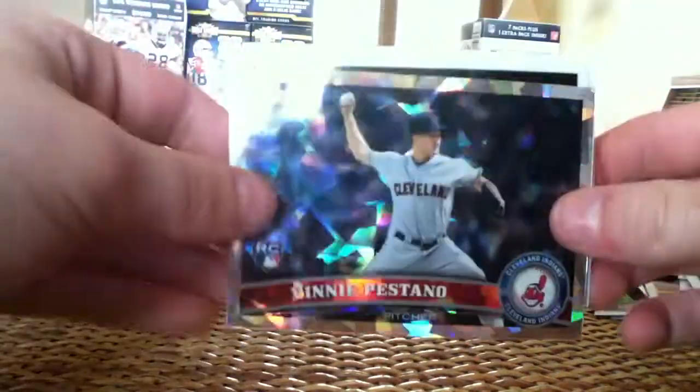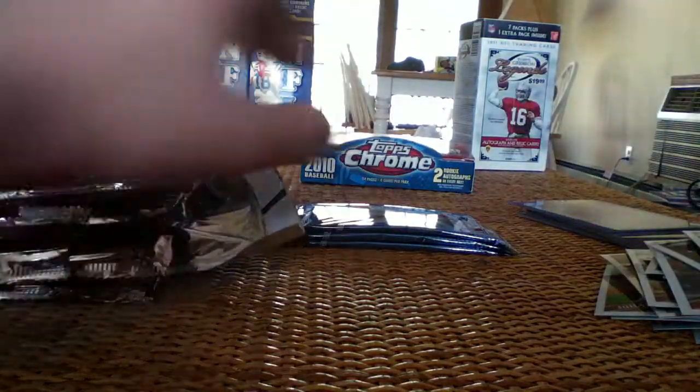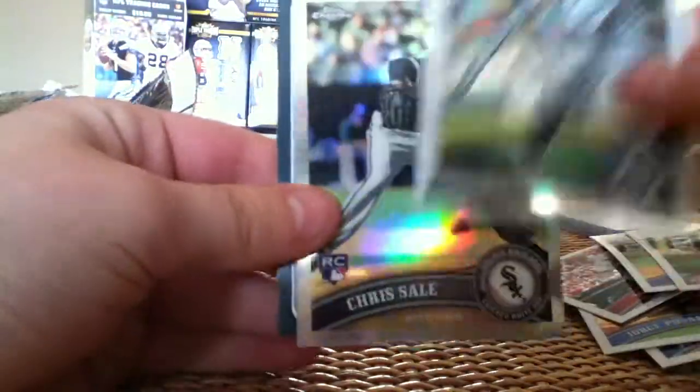Ryan Zimmerman, Starlin Castro, Shin-Soo Choo refractor, and Grady Sizemore. Brian Wilson, Atomic Vinny Perstano, numbered 31 of 225. BJ Upton and Jason Werth. CJ Wilson, Jorge Posada, Matt Holliday, CJ Wilson, all base packs. Jonathan Sanchez, Ichiro, Chris Sale refractor, Chone Figgins, and another checklist.